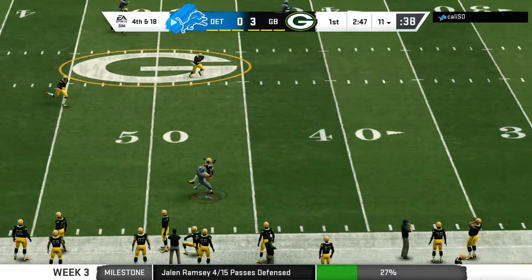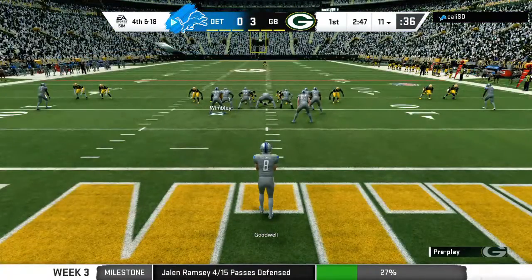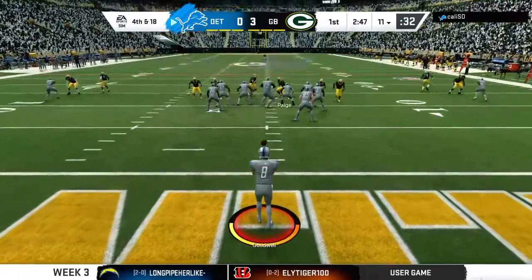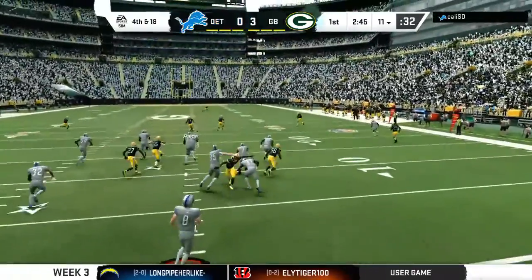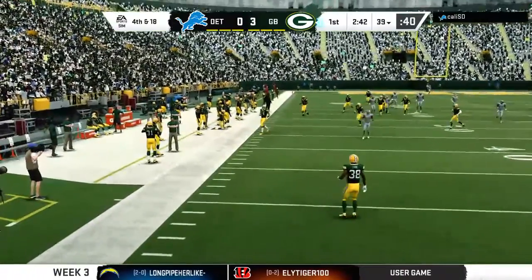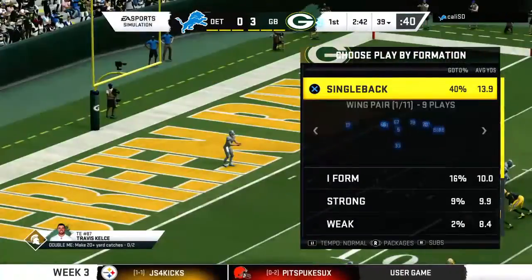Well, that certainly looked like something that they discussed all week in practice getting ready for this one. Take the big shot right out of the gate. At worst, you'll open up the defense a little bit, loosen them up, have them back on their heels. And this punt goes out of bounds, and it'll be marked inside the 40.